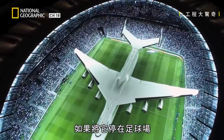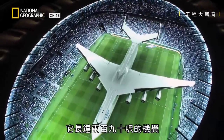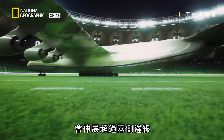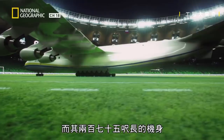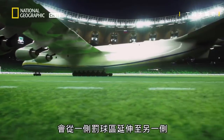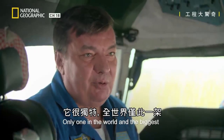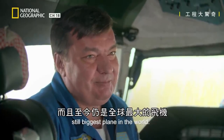If you were to park it in a soccer stadium, its 290 feet wingspan would reach over both touchlines, and its 275 feet fuselage would stretch from box to box. It's unique. Only one in the world, and still the biggest plane in the world.